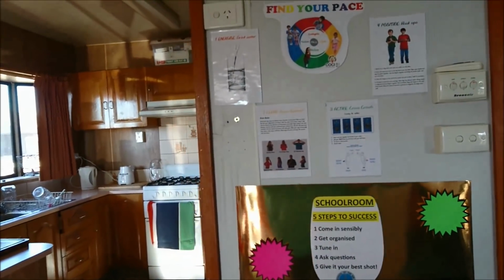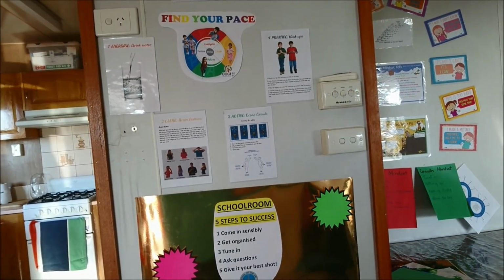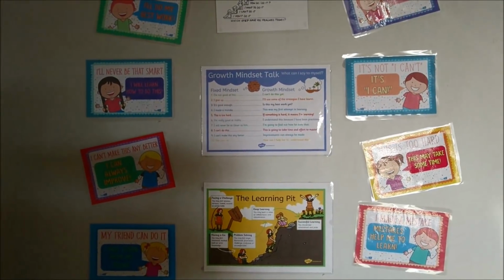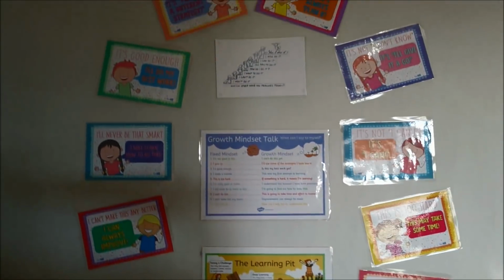I have to thank one of our govies here, Sophie, who introduced us all to mindfulness, and I put that on my charts because I actually thought it was a really good idea. Just around the corner, we also have our How to Learn area. How to Learn is about thinking positive, being in a growth mindset, and we add things regularly.